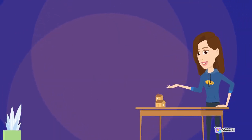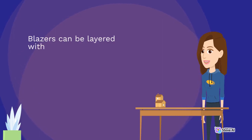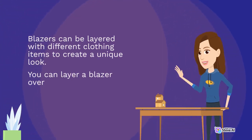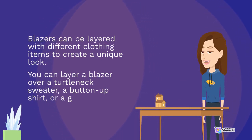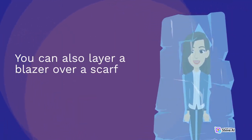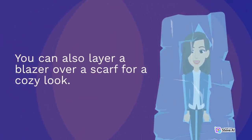13. Blazers for layering. Blazers can be layered with different clothing items to create a unique look. You can layer a blazer over a turtleneck sweater, a button-up shirt, or a graphic t-shirt. You can also layer a blazer over a scarf for a cozy look.